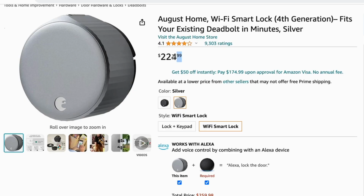The price point is pretty good too, at $110. It gives you all the features you probably want on a smart deadlock, and it's also a lot cheaper than similar products like the August lock. So those are all the SwitchBot products. Let's take a look at the next brand.